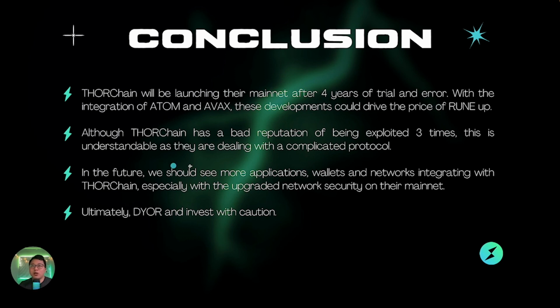So in the future, we are expecting to see more applications, wallets, and network integration, and all of this should drive up the price of THORChain, especially with the upgraded network security on their mainnet, which should give people a bit more assurance in trying it.